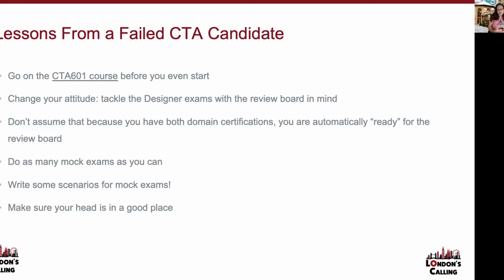And finally, make sure your head is in a good place. If your head's not in a good place, there's a big risk that on the day you'll crumble like I did. There's no rush to getting a CTA. The CTA is still going to be there. And I know it's easy for all of us to watch all the acquisitions taking place and think, my goodness, how am I going to keep up with all this stuff that's coming out?